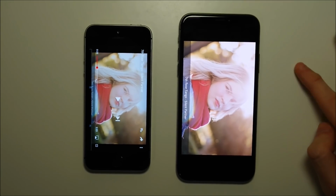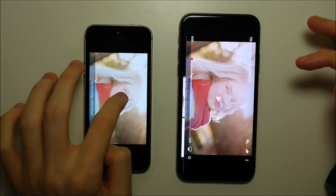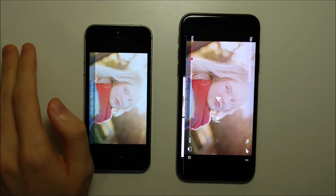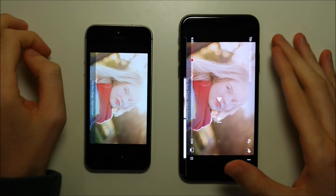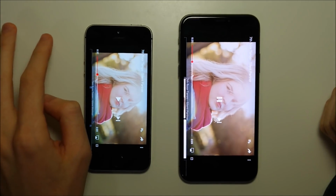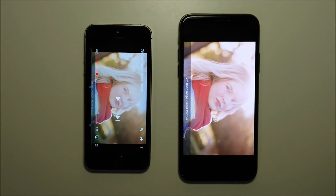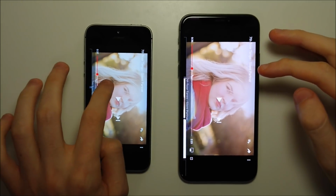That's right, guys. Finger dance is back. Next up, we have the SE again. And one last time, we're on the SE.